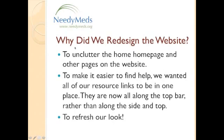So why did we redesign the website? Many of you might be wondering. One thing we wanted to do was unclutter our homepage and our other pages on our website. We just wanted to really clean it up and make it easier for you to find things on our homepage. We wanted all of our resource links to be in one place, so many of you may have noticed that they're all along the top bar now rather than along the side, and we'll be going through that in a little bit. And ultimately, we just wanted to refresh our look.